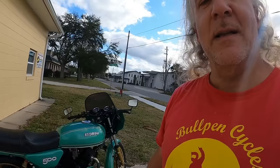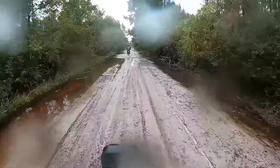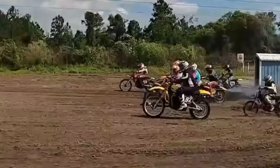So now that I pinpointed the color, I learned so much more. In fact, my friend describes this bike as the fastest Moto Morini that he's ever ridden. And he's ridden quite a few. So let's find out. But first, let's do a little history.